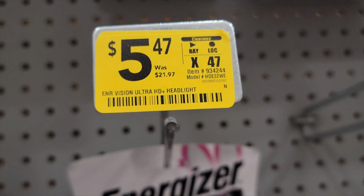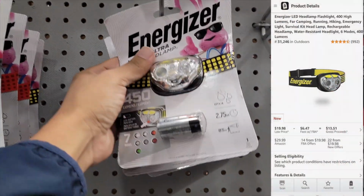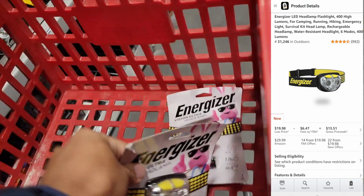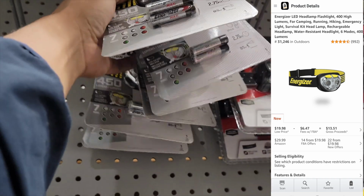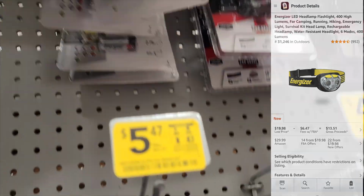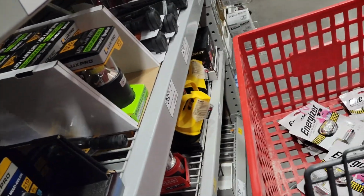You have these Energizer lights for $5. These are like the best kind of things. That remote control I just found, these lights, they're small, they're compact, they're light. You can put 100 of them in one box and ship it to Amazon and pay like $6 or $7 for shipping it to them. So these are the best kind of buys right here. And we bought them all.